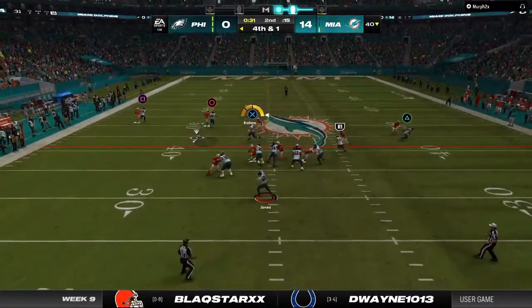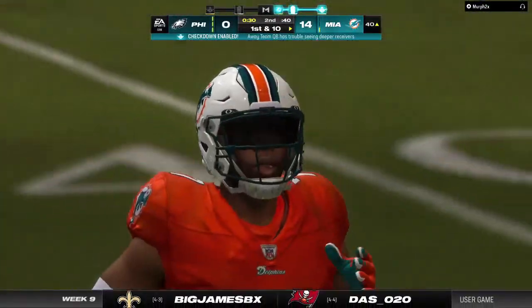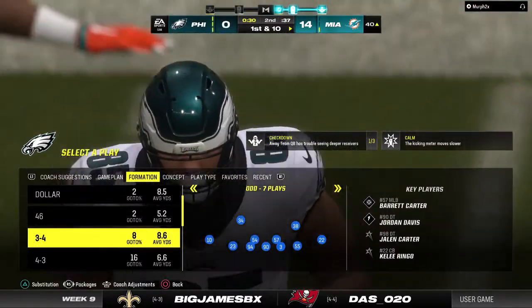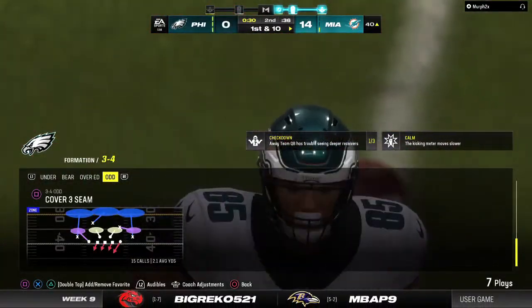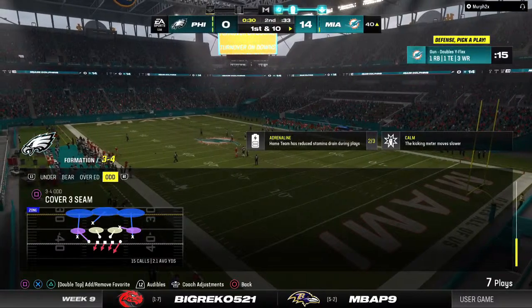They're indeed going for it as they look to throw. And it's incomplete. They cannot convert, and they turn it over. Boy, a curious decision to go for it. Doesn't pan out, and the Dolphins get the football in great field position.